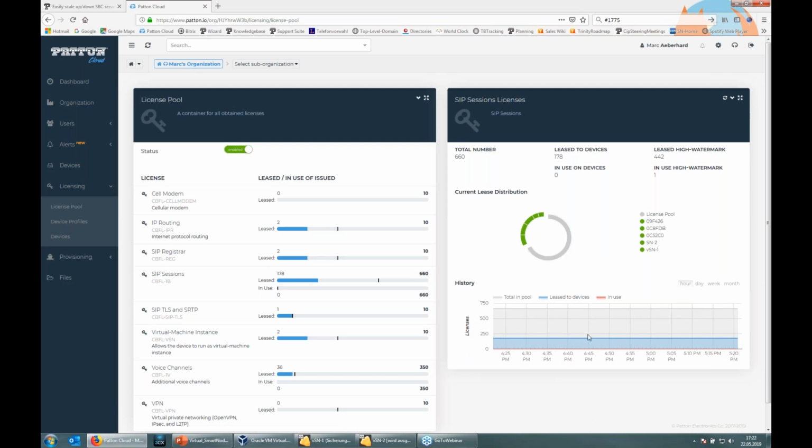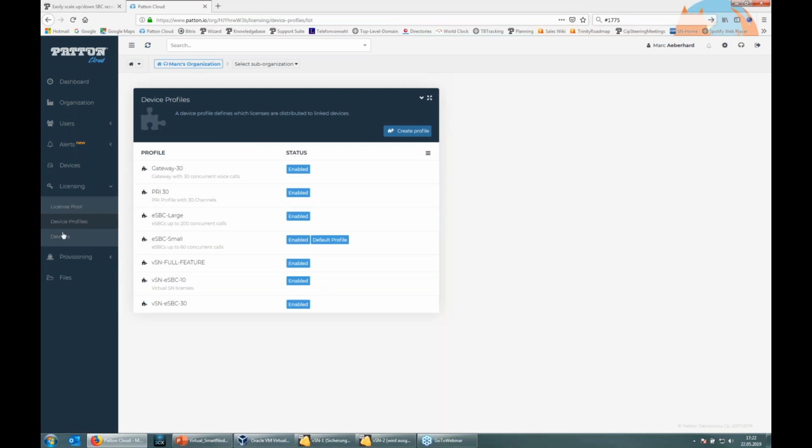You can also see down here the history information about the license distribution over time. So that gives you the statistics that you require operating the smart nodes. The way the license management is done is through profiles. So you can come up and create your own profiles that match the services best that you're delivering to your clients. For instance, if you have an offering for 30 SIP sessions on a gateway or on an SBC down here, you would set that up in this way.